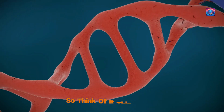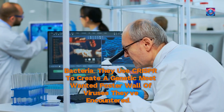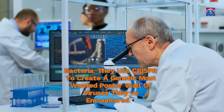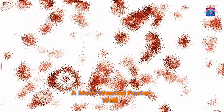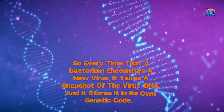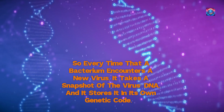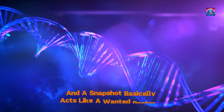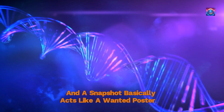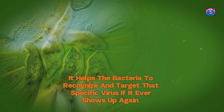Yeah, let's do it. So think of it this way. Bacteria use CRISPR to create a genetic most wanted poster wall of viruses they've encountered. Okay, a most wanted poster wall. I like that. I need to hear more. So every time that a bacterium encounters a new virus, it takes a snapshot of the virus's DNA, and it stores it in its own genetic code. And this snapshot basically acts like a wanted poster. It helps the bacteria to recognize and target that specific virus if it ever shows up again.